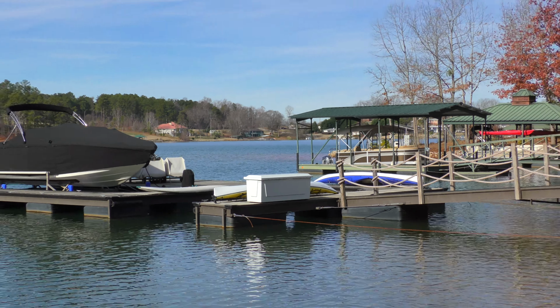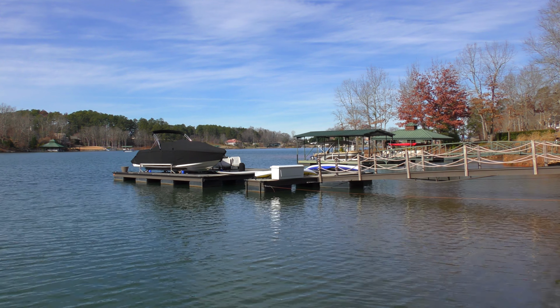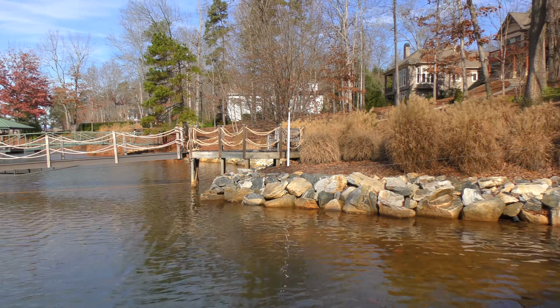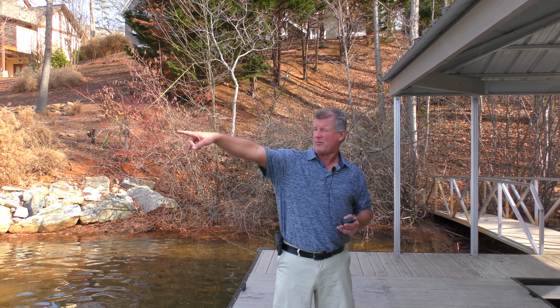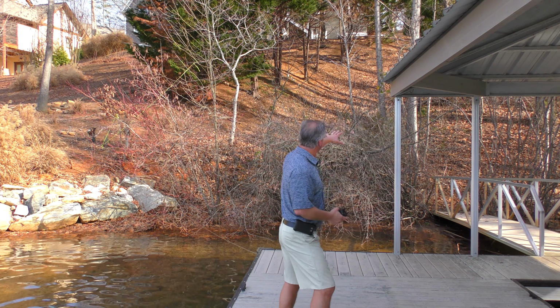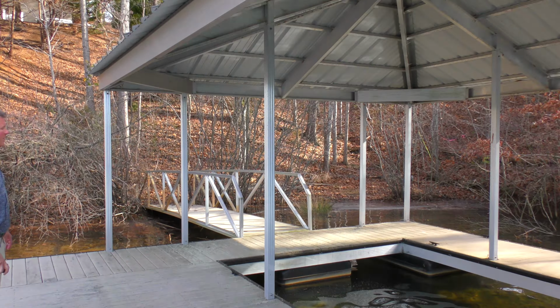Out the water, and again, you're in really a large cul-de-sac area here because the lake doesn't go any further back to the left other than around the clubhouse area. But then the main lake is going to be right out this direction. Again, when you get right out to the middle over there, you're going to pick up the mountains. Again, you can see behind us the property from there. Again, we're in a cove.